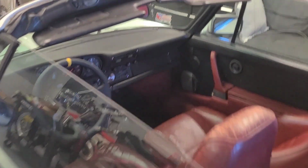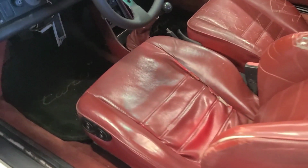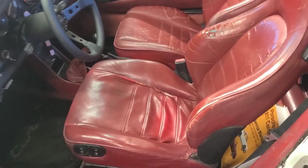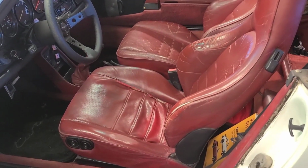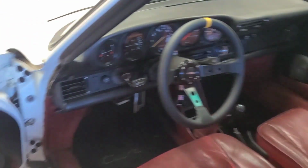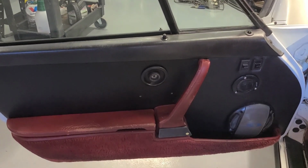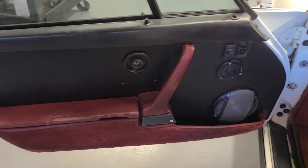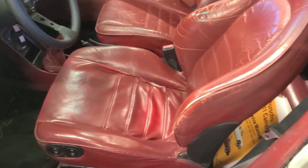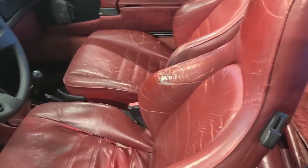So the inside's not in too bad a condition. I mean, it's got these sports seats, which is pretty awesome. They really need some love. So what's actually going to happen with this car eventually, this is the plan. The entire interior is going to be blacked out. We're going to put the black door panels on it. We're probably going to get rid of this funky arm handle thing and go with more of an RS style, so it's got no pockets or anything. All the carpet will be black, and the only thing that's going to be left red is going to be the seats. So everything else will be black.